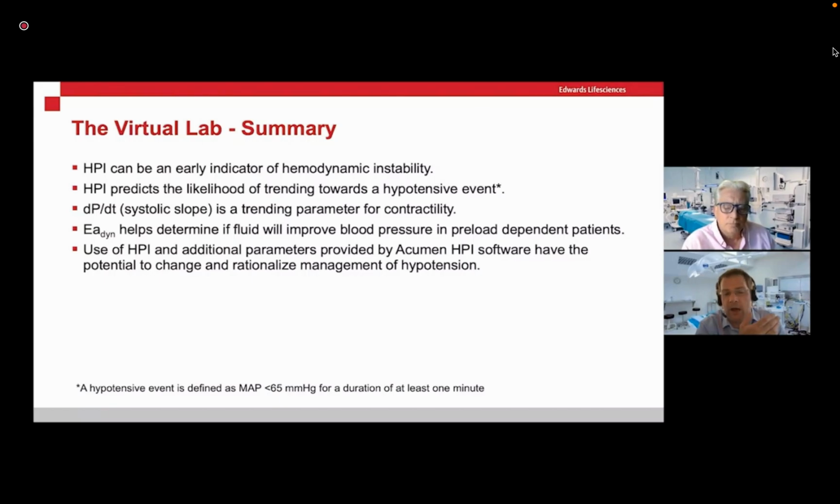And we have the parameter that we discussed quite a lot today, EA-dyne, which helps us determine whether fluid will improve blood pressure in preload dependent patients. And I think what we're trying to do is take this warning sign of impending hypotension from HPI to make us look at the physiology, look at the situation around us, and then use these additional parameters to help determine what is that underlying cause of instability, what's going to cause hypotension, and how do I treat that in the correct manner.